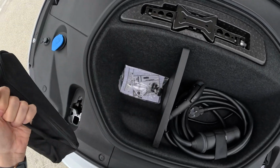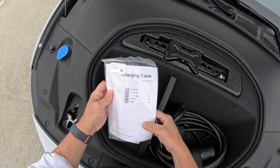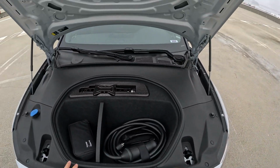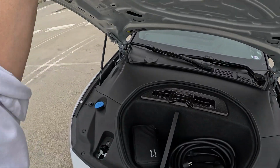And you get your repair kit. You get a jack. A little bit of room up here. At least you can keep your cables up here if you want. If you want to put something else, that's where you put your windshield wiper stuff in. Yep, nice quality, feels good.